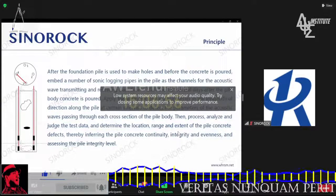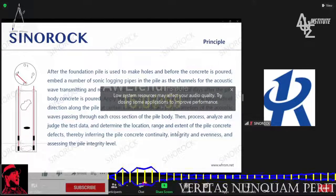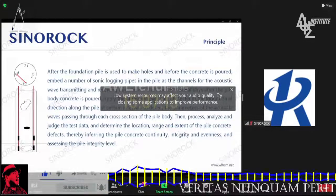These sampling data are processed, analyzed and judged to determine the position and extent of concrete defects in the pile body. Therefore, the continuity, integrity and uniformity of the concrete can be inferred to evaluate the integrity level of the pile body.